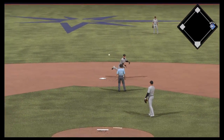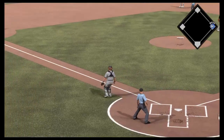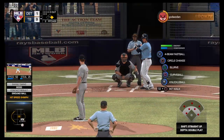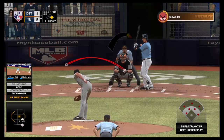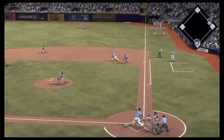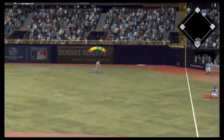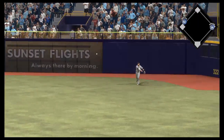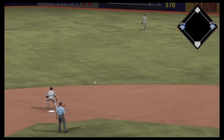Tack on another here as the runner scores from second. It's a 9-1 ball game. Here's the catcher, Wilson Ramos. He comes into this at bat 0 for 2 with a hit by pitch. First pitch on its way. There's a swing and a drive hit well out to right field, but that'll stay in the park as it's off the wall. And they keep rolling here.